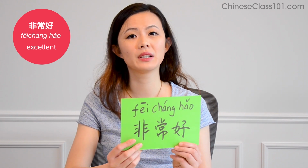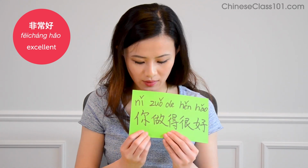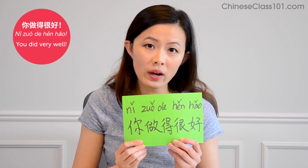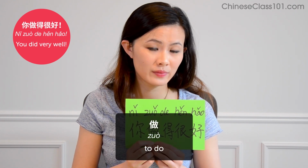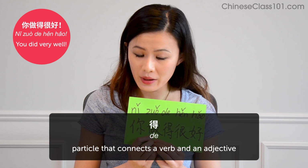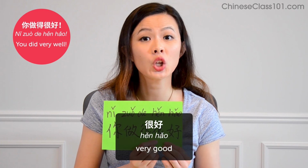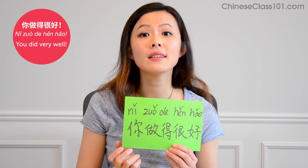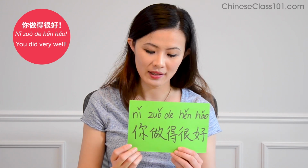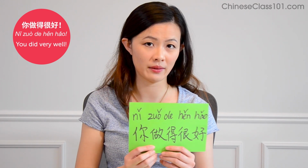Well, another compliment with the word 好, good, is 你做得很好, meaning you did very well. 做 means to do. 得 is a particle that connects a verb and an adjective. So our verb here is 做, to do, and 很好 means very good. 做得很好 means does something well, or did something well. In this case, there's no difference in tenses. Together, 你做得很好, you did very well.